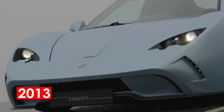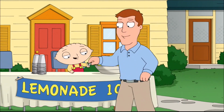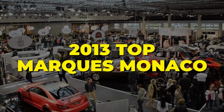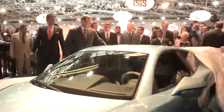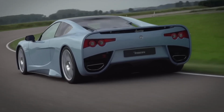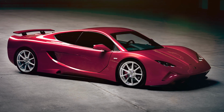Fast forward to 2013, and they whipped out a pre-production prototype that was so cool it could chill lemonade on a hot day. And where else would they showcase this slice of automotive awesomeness? None other than the 2013 Top Marques Monaco, where orders started rolling in like confetti at a party. This car wasn't just born for looks, it's got character oozing out of its exhaust pipes and a vibe that's so old school cool, it's practically a vintage record player on wheels.